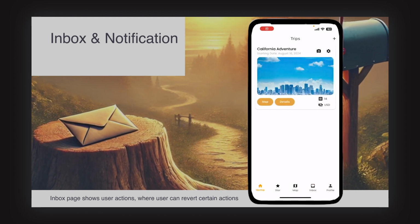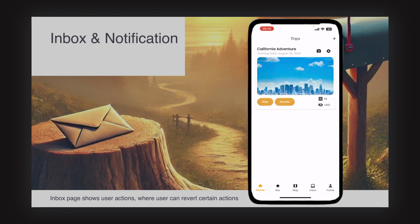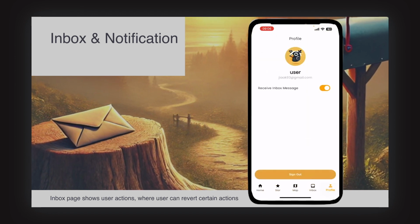We've journeyed across California, effortlessly tracking our expenses along the way. It's designed to make expense tracking simple and intuitive, so you can focus on making memories.